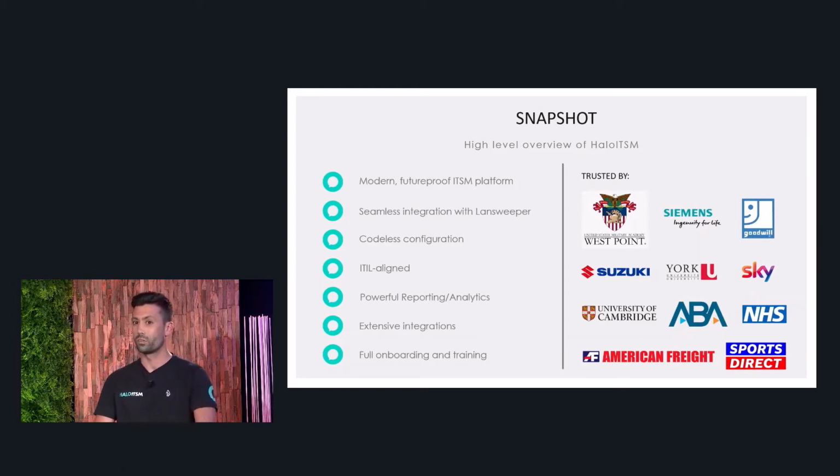The platform is codeless, so there's no coding. It's all intuitive using drag and drop builders, and throughout the system it's designed to be intuitive. One of the key strengths is the ITIL alignment. So if any organizations are either looking to move towards aligning to ITIL or are already aligned to it, that's where the system comes into its own, out of the box, ready to go.